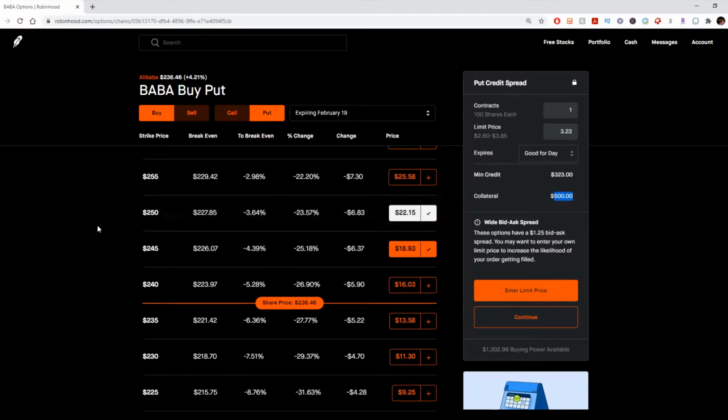Either way, I always typically recommend that you close out of a spread before expiration and not run the risk of getting assigned or having some kind of a huge move after hours that can put you in trouble. So always make sure that you close your spread before expiration.